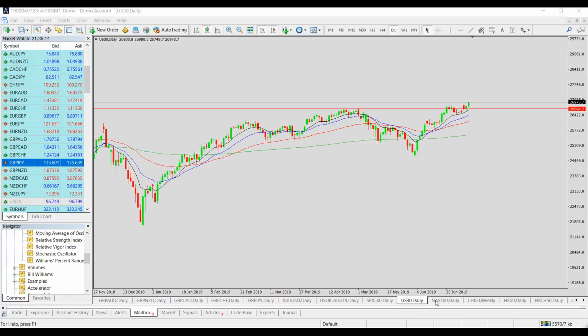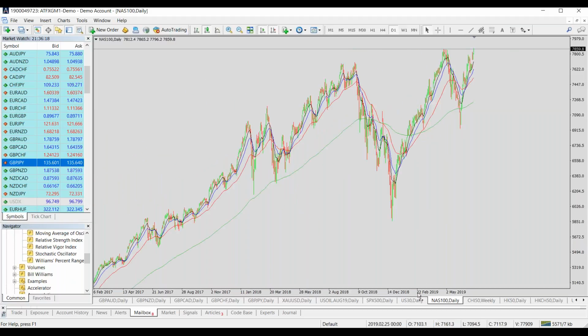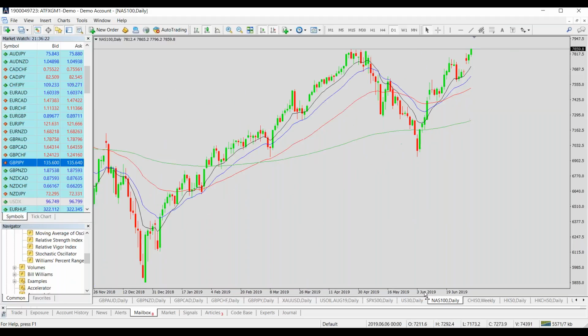So just briefly as well on the Nasdaq. Now the Nasdaq hasn't quite broken the highs as strongly. It has just about pushed up against these highs from back in April, but it hasn't quite broken through as strongly. Having said that, it is still in an uptrend, and I am still going to be looking for the same thing. I'm looking for, hopefully in due course, this level to break and then price to come back down and give me an entry opportunity when it comes back down to an equilibrium level.